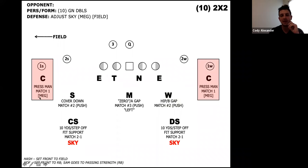Let's say we want to get really physical with the outside receivers and we want to just bracket the slots. Well, now I can play press man, and these guys know I'm only matching number 1, and it's MAG coverage. Man, everywhere he goes. This is Narduzzi, D'Antonio. This is Venables 4 lock. I think a couple other people call it lock. This is your lock 4.